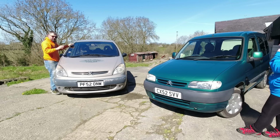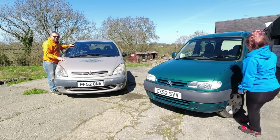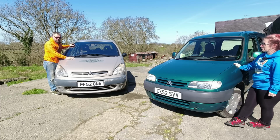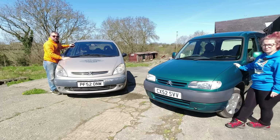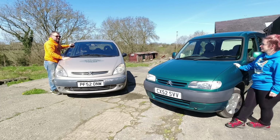This is the thing. We're not just comparing these from a quick test drive. We've done over 2,000 miles in this one. We've done about 11,000 miles in that one. So they've had a proper test through all manner of different conditions. And practicality is going to be interesting. We will look at that a bit later on.